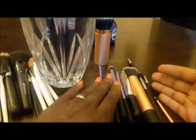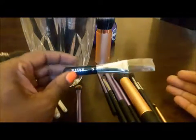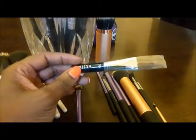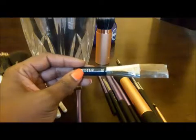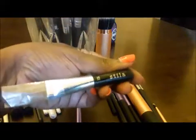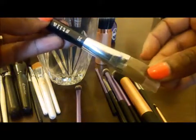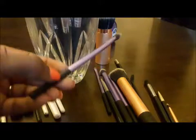And I am down to a very small group of brushes now. So this is the Stila brush that I think came with my Stila foundation. And you see it still has the plastic on it. I have not used that, so that will go into that pile.